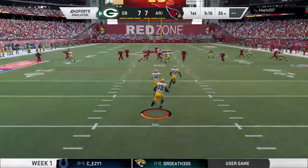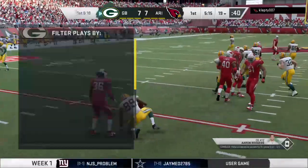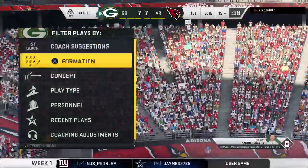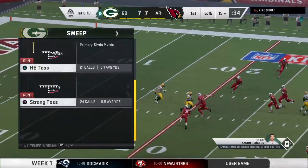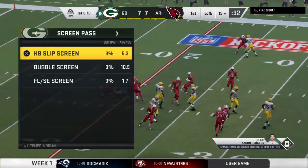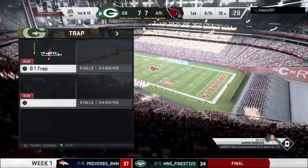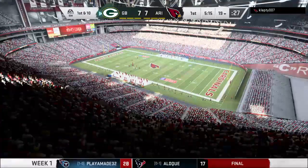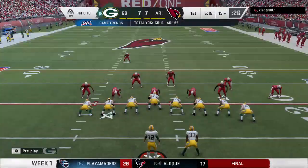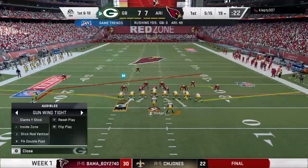That'll be taken in the end zone. And he'll take it back to about the 19-yard line. The Packers take over first and 10 at their own 19-yard line. Rodgers will break the huddle and bring the pack up, first and 10 at their own 19-yard line.